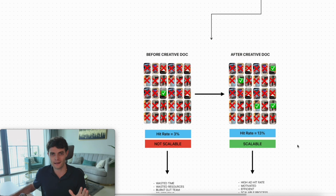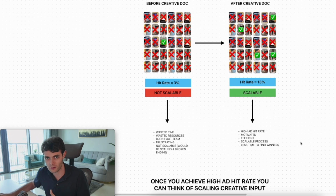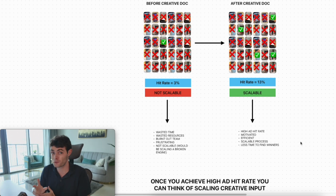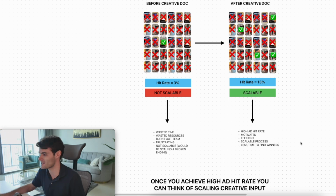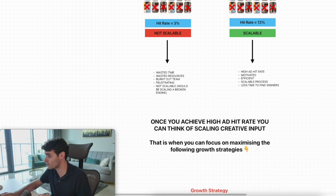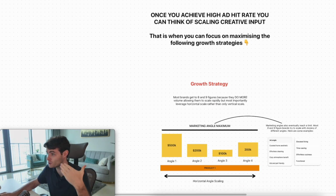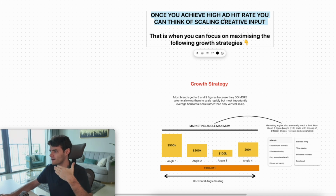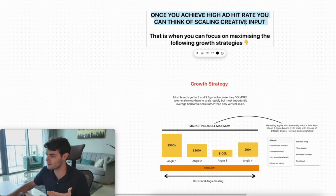We've had some clients that do $2 to $3 million a month, and they test only 7 creatives a week. But out of those 7 creatives, 2 to 3 are big winners, big daddy winners, as I like to say. And so once you figure this out, then you can start figuring out how to scale your creative production. As you see here, once you achieve a high ad hit rate, you can then think of scaling your creative input.